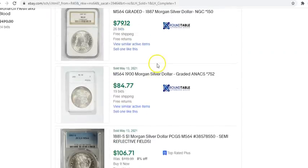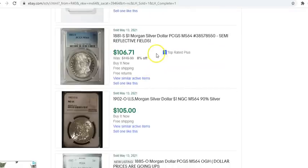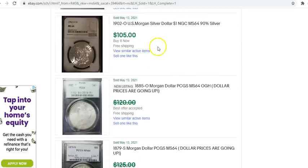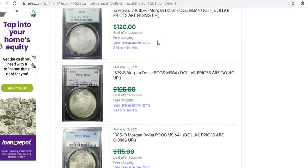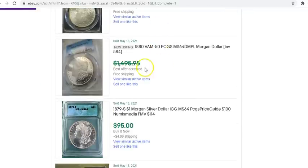So basically, there are quite a few NGC and ANACS graded coins in here too. But overall, yeah, the prices are holding strong, but they haven't quite caught on to the new updated price guide values and Gray Sheet values or bids or whatever. So I don't know, maybe the supply is as tight as it appears.